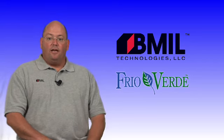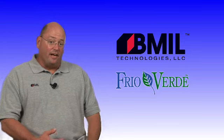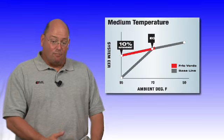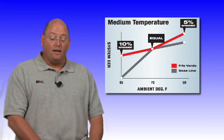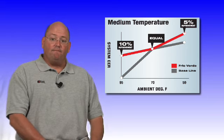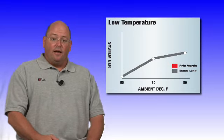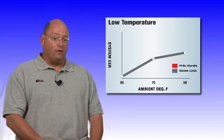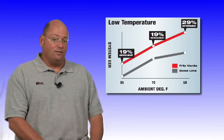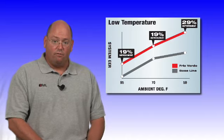That being said, the improvement that Frio Verde represents in refrigeration technology is that all in the system efficiency for a medium temperature system is as much as 10% improved by Frio Verde. In other words, Frio Verde is 10% more efficient for medium temp refrigeration than any other technology. Let's look at low temperature. Low temperature refrigeration systems have a lesser efficiency than medium, so they gain a greater benefit from the Frio Verde technology. Frio Verde refrigeration systems are 19 to 29% more efficient than traditional refrigeration systems that run simply on 404A.